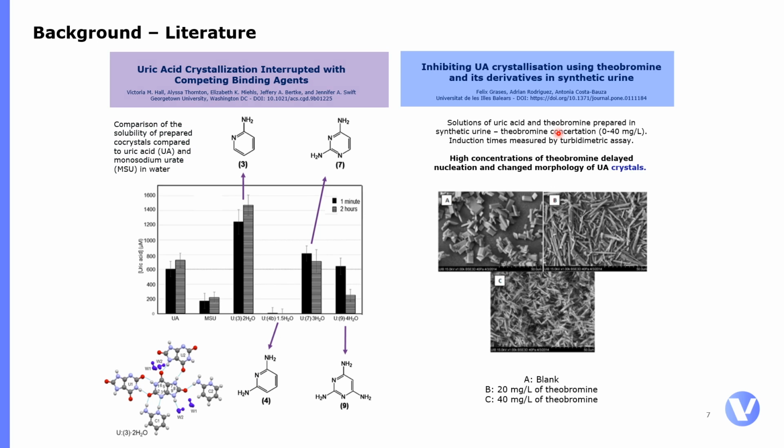We found a second academic paper where this time the strategy was actually to inhibit the crystallization of uric acid. And this is done using theobromine, and they managed to delay the nucleation as well as changing the morphology of uric acid. So instead of having bigger particles, they managed to get smaller particles depending on the concentration of theobromine they used.